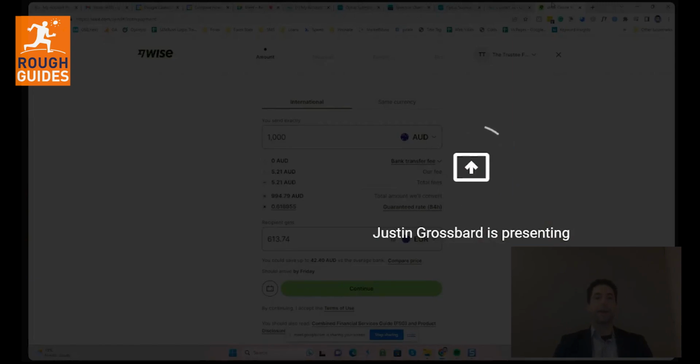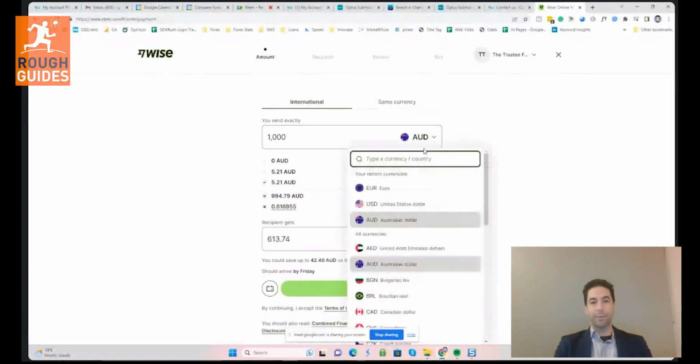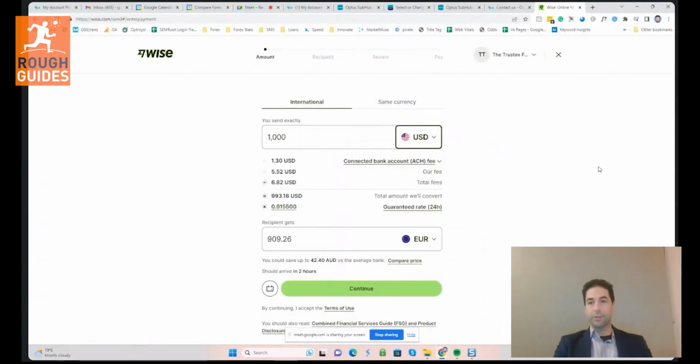Okay, so we're going to share the screen if that's okay with you, because I'm going to show you a live demo of the options when you send money overseas. So this is my Wise account right here, and let's say I want to send USD to euro.